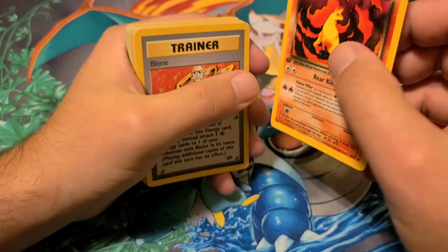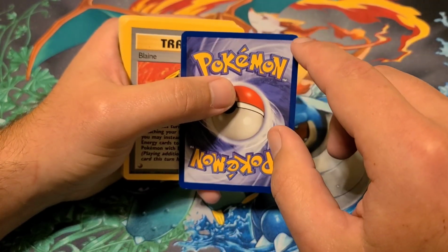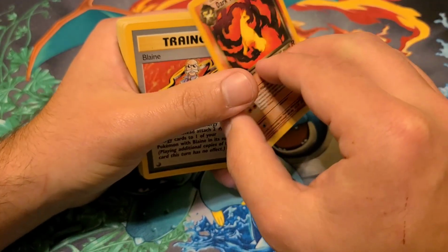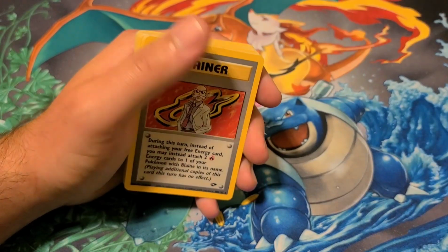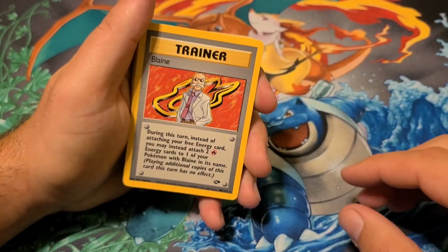And guys, like I said, these cards are actually in really good shape for the most part. They're not perfect. You see a little bit of whitening right there. The centering's not perfect, but hey, $15 for all of them combined. I'll take it. I'll take it with all of its imperfections.